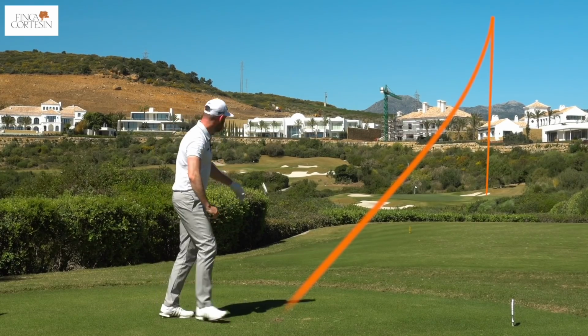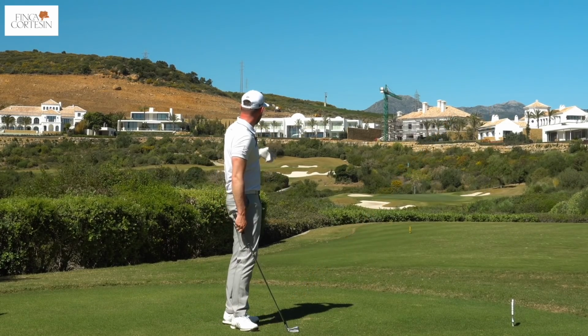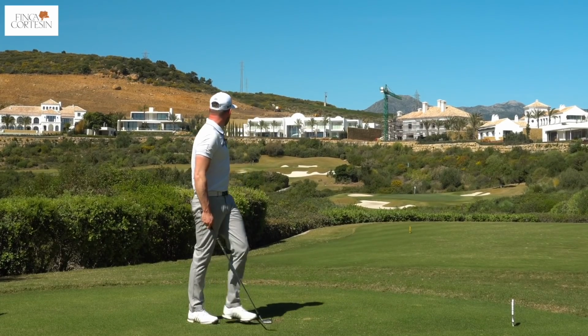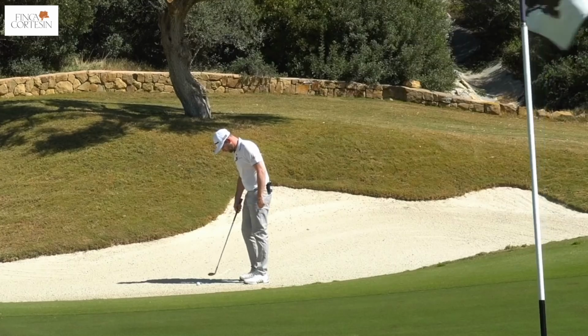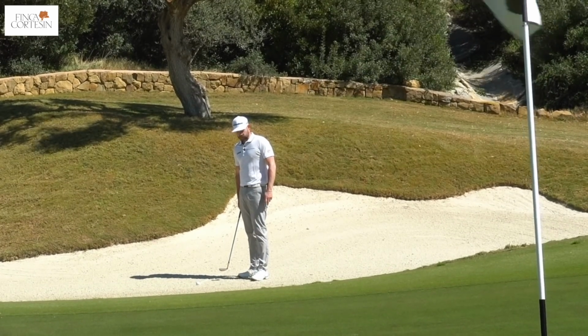It's actually carried pin high into that bunker. So I probably could have been a little bit more aggressive there. I was actually trying to get it kind of front right, but distance-wise was actually pretty good. So I'm left with a tricky bunker shot. Hopefully I can get up and down. Yeah, so it was pretty much perfectly pin high, but obviously a little bit right.